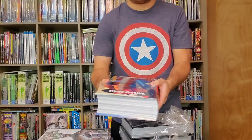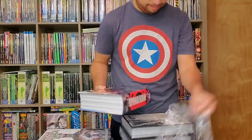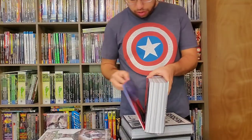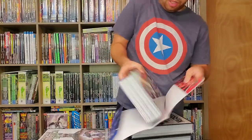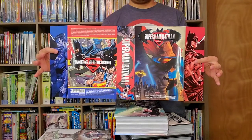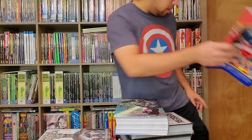Oh yeah. So, I'll show you this. Books are not supposed to do this. See how I can move the cover like that? Not supposed to happen. The binding on this is broken or close to it. Nothing to do with the construction. This is from shipping. Anyways. There you go. Really cool dust jacket. Matches the volume one really well. Set that aside.